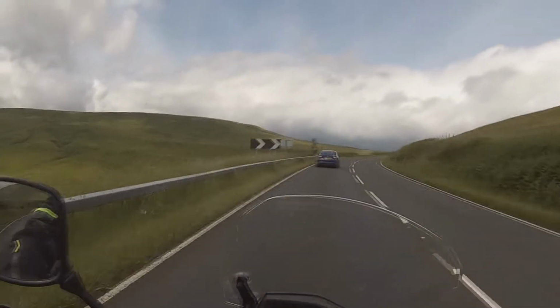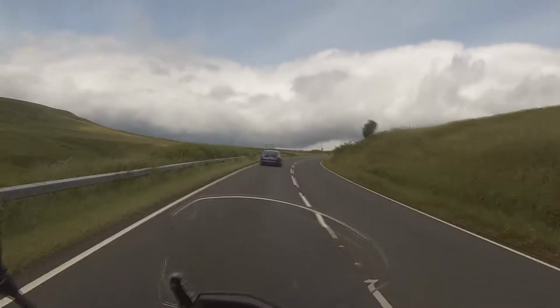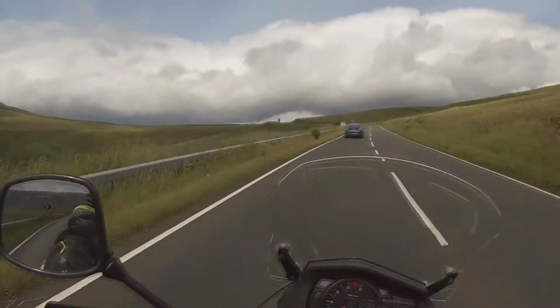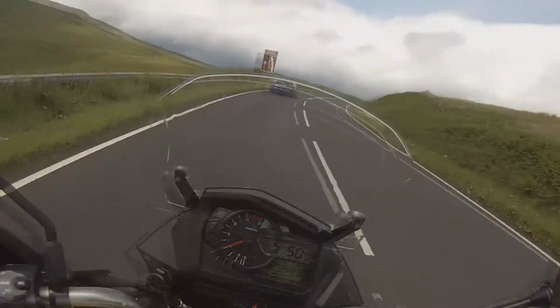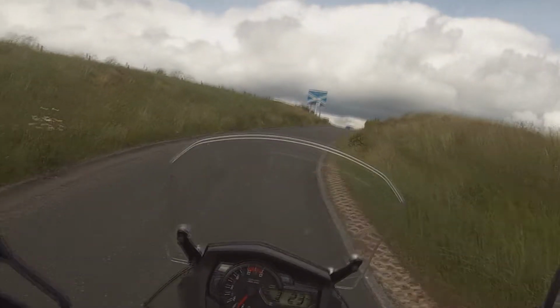And it might not be the Trollstigen, it might not be an Alpine Pass, but it's a beautiful ride in our country here. And I'm glad it's only 50 miles from my house. And here we are, Scotland.